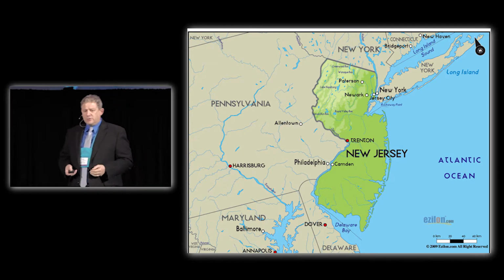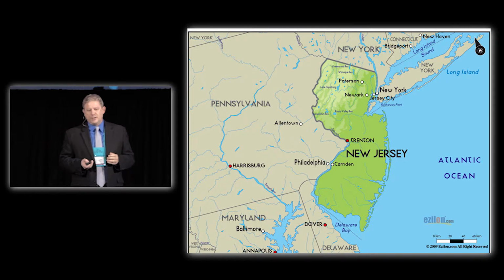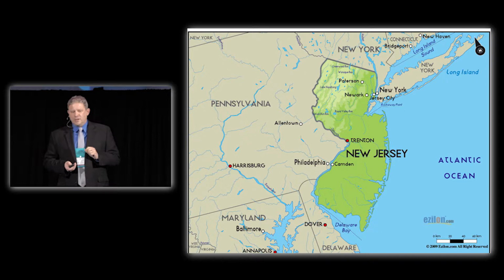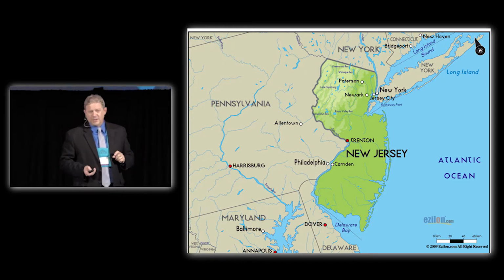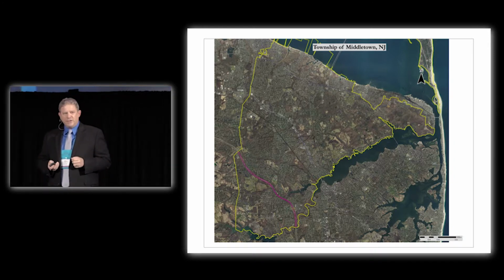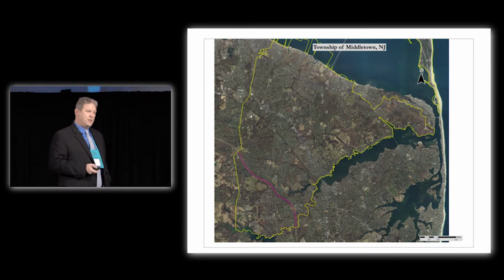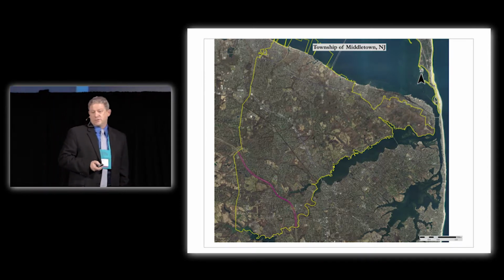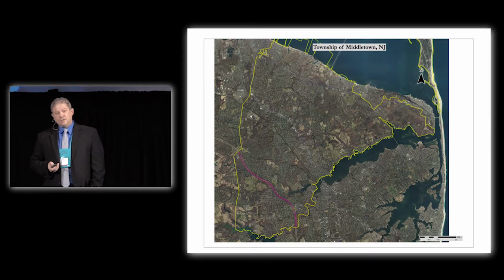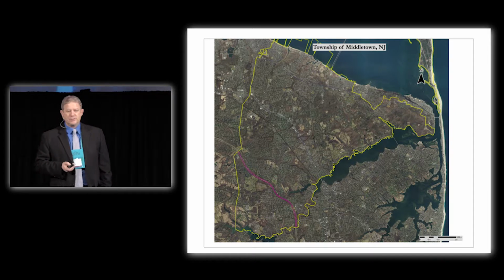So anyway, everyone knows where New Jersey is. But the map you're looking at, if you look at the almost top right portion of the map where there's a little peninsula sticking out, that entire area is Middletown Township. That peninsula is locally known as Sandy Hook. It's a part of Gateway National Recreation Area. It contains a former military base and an active Coast Guard station, as well as one of the major beach resort areas in the region.